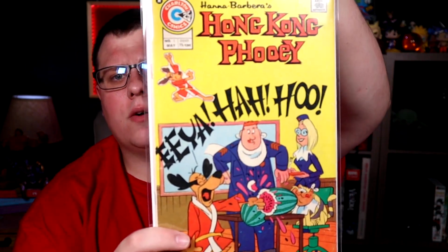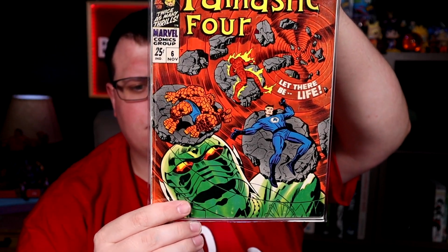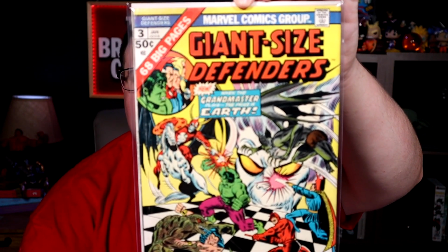So Hong Kong Fooey number 1, Fantastic Four number 6, Giant Size Defenders number 3. So those are the 3 books I got back from the press and clean.